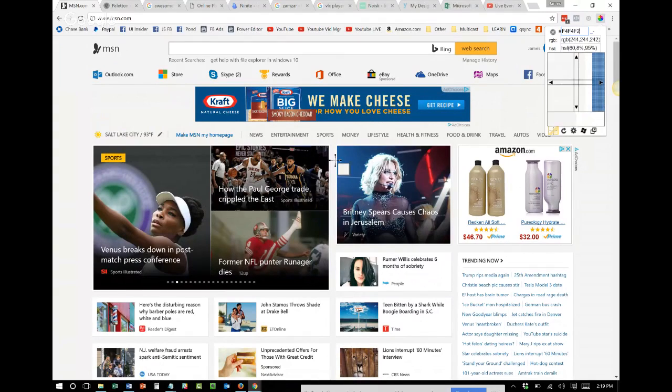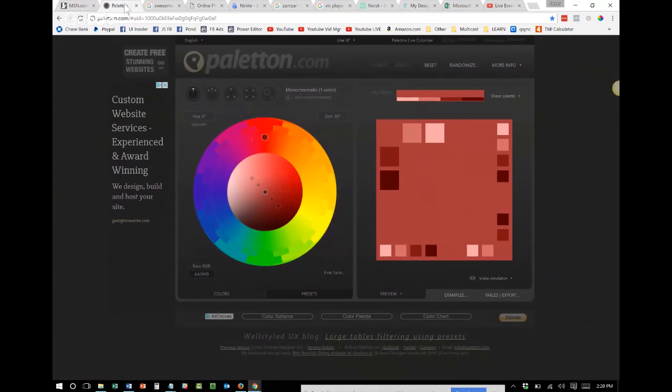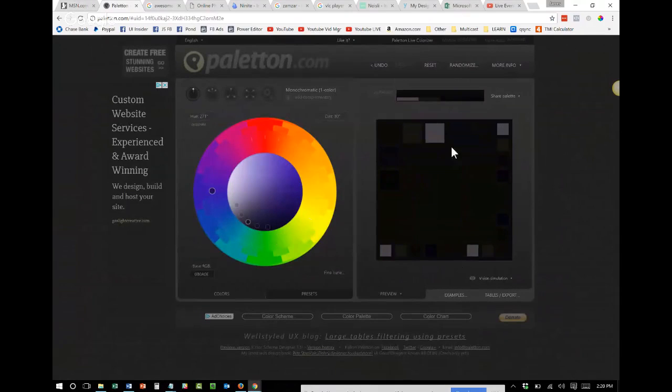So you can see here, let's just say I want to use Indiana Pacers blue, right? It's hard to figure out what that color is or what the color code is for that. So I'll hover over it here. Now I can grab that color code. So now I've got the exact code of that color. Now if I come in here to Palatine and paste that in, it tells me what are all the colors that kind of go with this blue, some similar colors that go with it.